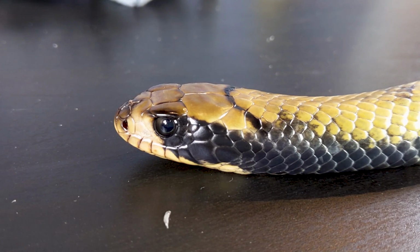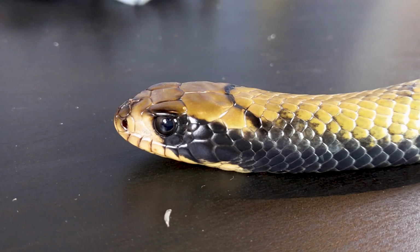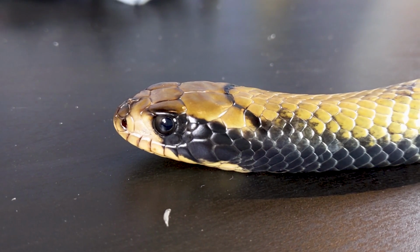And as a result of all of these things, we give the false water cobra an overall score of 3.2 out of 5. The reality is I just adore these snakes. But they are venomous, and they are potentially kind of a handful.